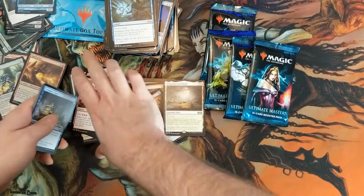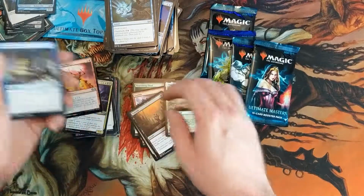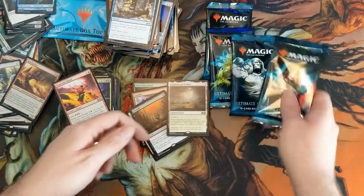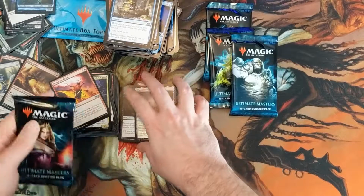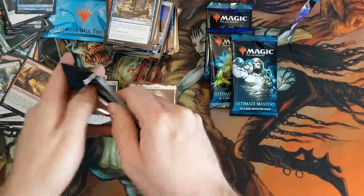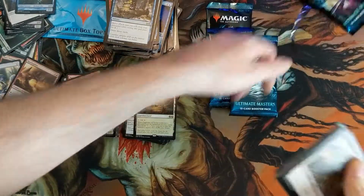Treasure Cruise, blah, blah, blah. Yeah, more commons. Okay. Oh, man. I'm starting to lose my voice. I don't ramble this much.